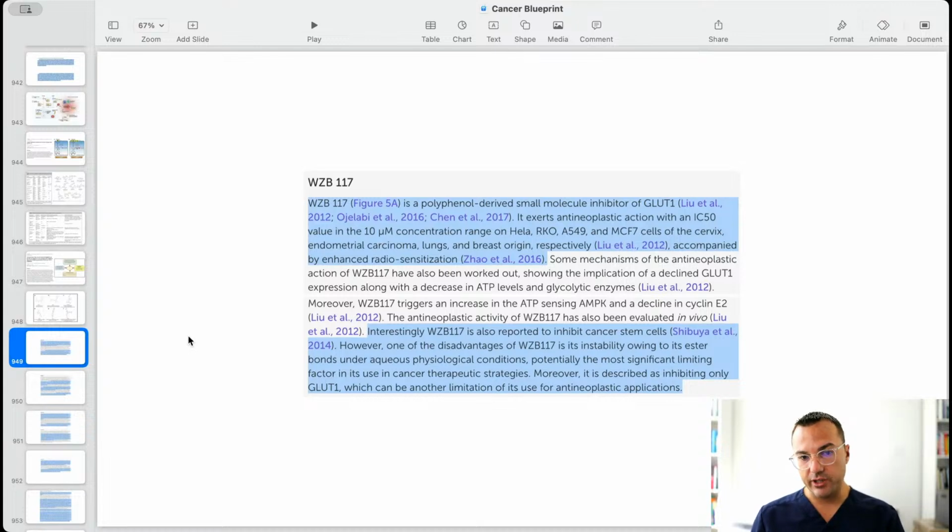And it says, interestingly, this WZB117 is also reported to inhibit cancer stem cells. However, one of the disadvantages of WZB117 is its instability, owing to its ester bonds under aqueous physiologic conditions, potentially the most significant limiting factor in its use in cancer therapeutics. Moreover, it is described as only inhibiting GLUT1, which can be another limitation in its applications, because some of these cancer cells are going to be upregulating several different subtypes. And so by blocking just GLUT1, that's going to be a limitation of its effectiveness, essentially. That was WZB117.